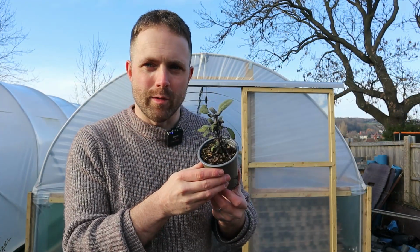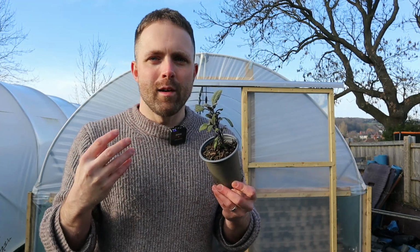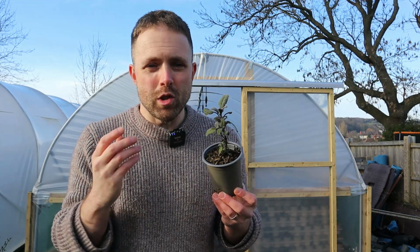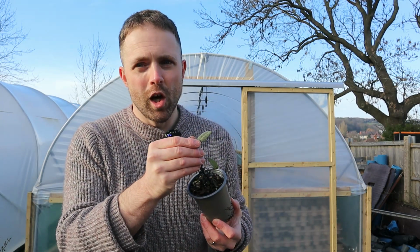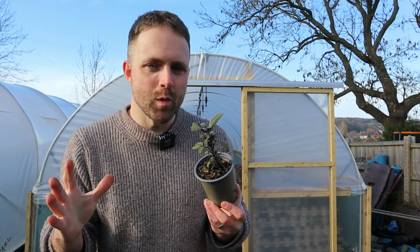The variety I'm holding is a variety called purple sage, but most varieties of sage will stay evergreen and are completely hardy, and they'll cope with whatever winter throws at it here in the UK. You can grow traditional grey sage, which is really lovely. I love grey sage, but I prefer purple sage. The colouring is just special. It's dark, it looks attractive, it looks different to everything else in the herb garden.